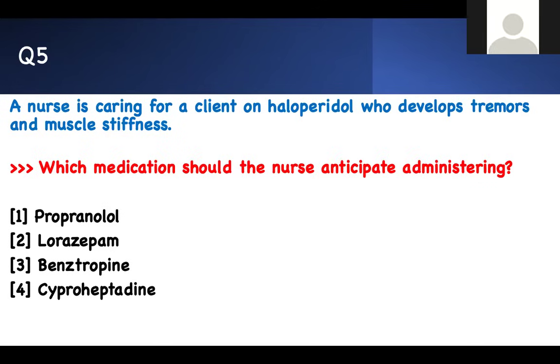What do you think? The problem is you have to calm them down. But calming them down is not enough. You got to attack the muscle. So the best medication to treat it is not propranolol or lorazepam. I'm not going to choose them because they will take away the anxiety from the patient, which is good in NMS. You got to calm them down. But the actual medication that can counteract the haloperidol is benztropine, which is going to help with the muscle rigidity. Cyproheptadine is used for serotonin syndrome. So the right answer is number 3.